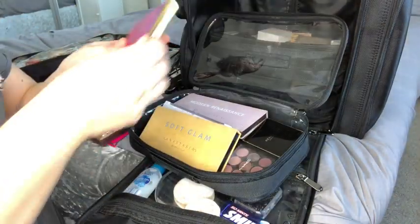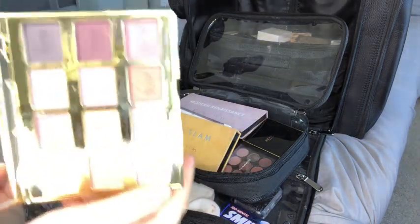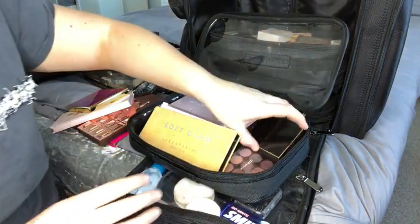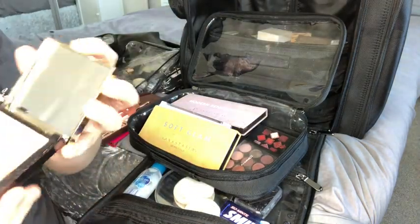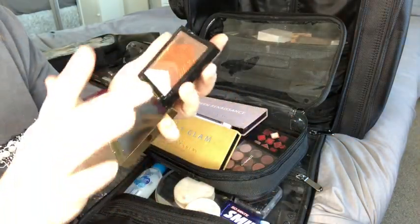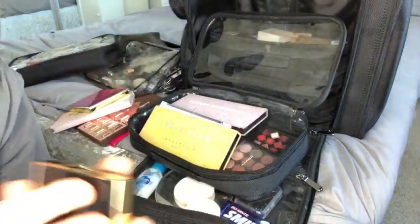I've got the Tala in Bloom palette, which is a beautiful mauvey, nudie, pinksy, purpley one. I actually got this one free the other day. Not that I've ever used it, but I bought so many products and got it free. It's all shimmer tones and they are extremely pigmented. If I go for that gold one in the middle, look at that. I will use it at some point.